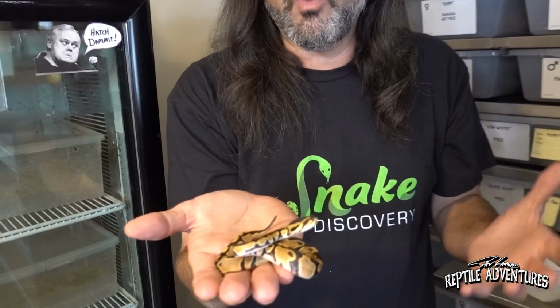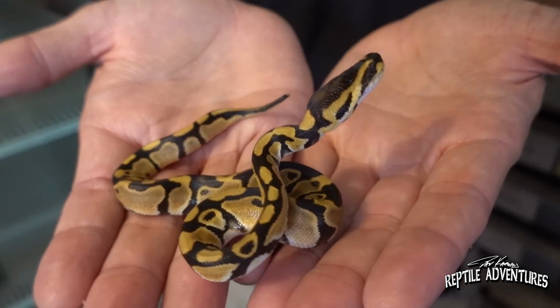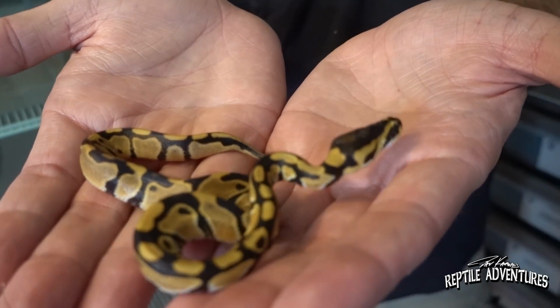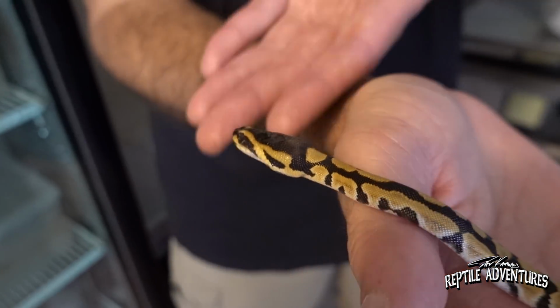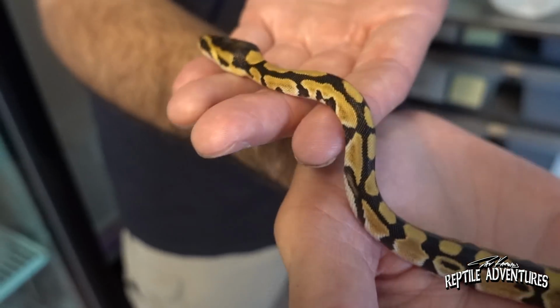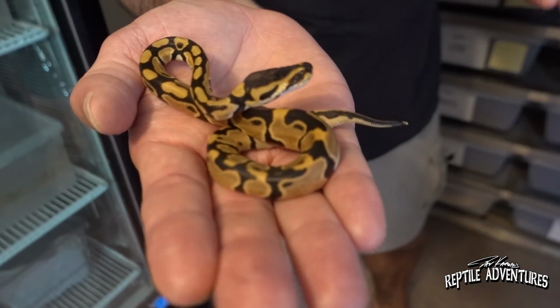Not force feed her, but assist feed. The difference between assist feeding and force feeding is that force feeding is kind of an aggressive move where you are cramming food down her throat in order to save its life. Assist feeding is where you're basically teaching the snake how to eat. And that's what we're going to do today. You can see that she desperately needs a meal in her. But she's doing good. She has those tongue flicks going. She's active.